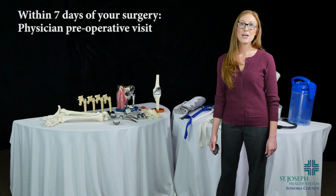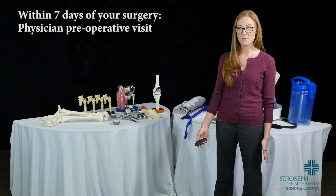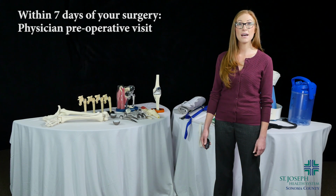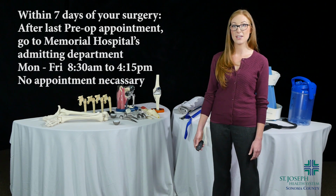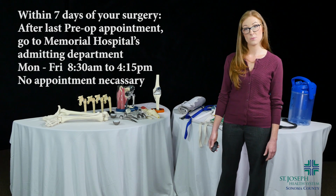Now I'm going to talk a little bit about the pre-admission process before surgery. Within 7 days prior to surgery, this becomes a very busy time for you all. You will have your very last pre-operative visit with your surgeon, and after that last pre-operative visit, you will be required to come over to Santa Rosa Memorial Hospital's admitting department and get pre-registered here in our hospital. You do not need to schedule an appointment for this registration process.